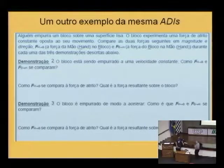Okay? So I want you to make two predictions. When the block is moving at a constant speed, how does this force compare to that force? When the block is speeding up, how does this force compare to this force? And also, how does this force compare to the frictional force between the block? Okay? You understand? So please, make your prediction, individual prediction.